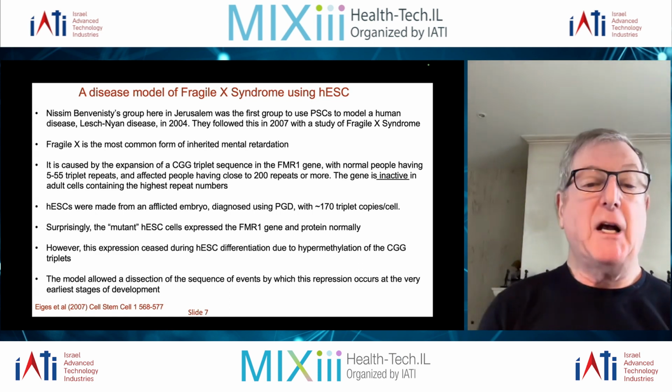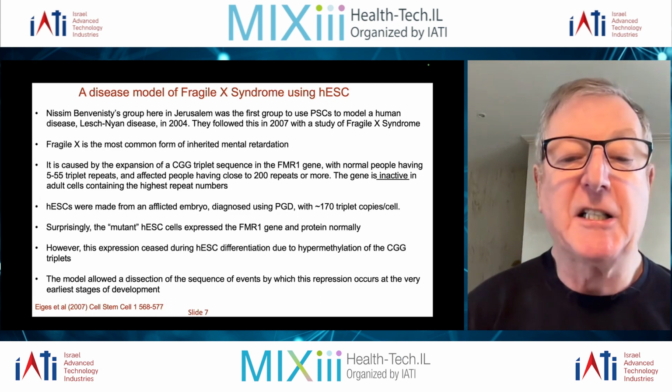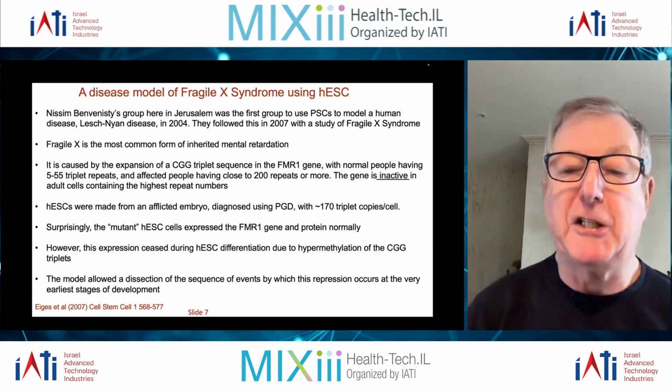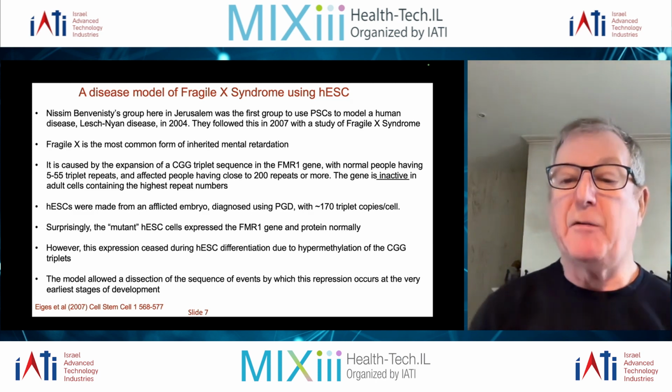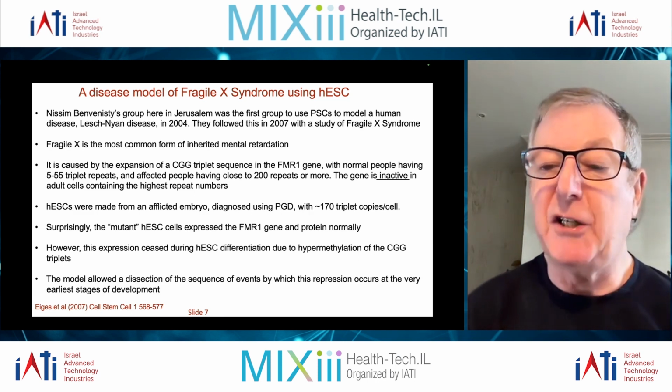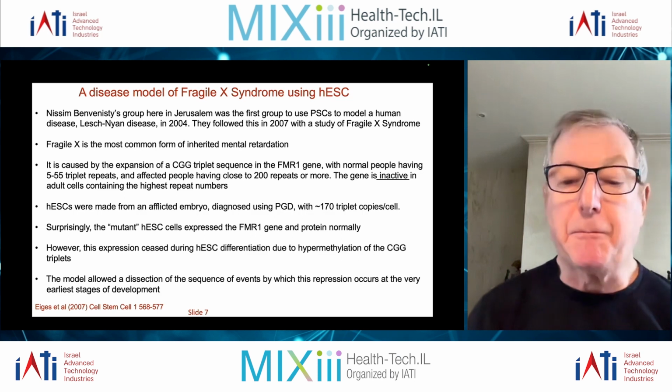And what Nissim's group did was they made embryonic stem cells from an afflicted embryo, which had been diagnosed using prenatal genetic diagnosis and found to have over 170 triplet copies per cell. Surprisingly, the mutant ES cells express the gene.